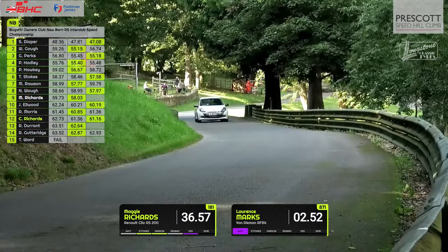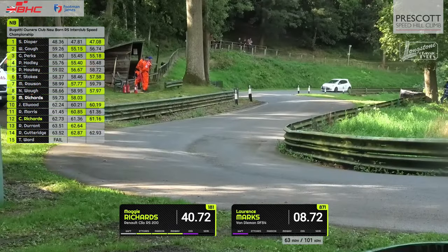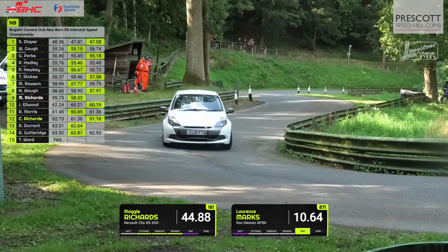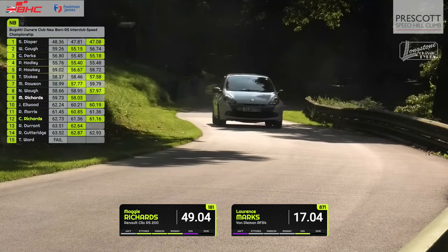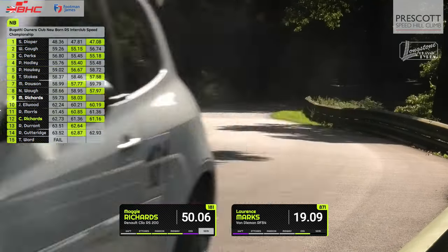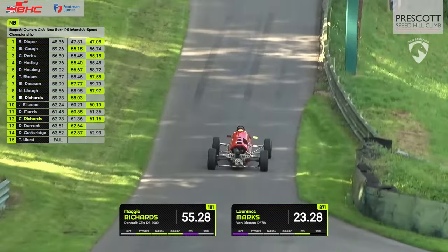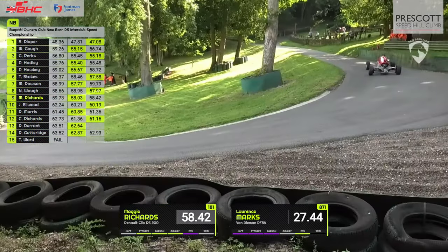So I just want to announce that we are doing 4th practice runs. Stay tuned with us. We're going to keep going for a while yet, bringing you more action on the hill climb circuit here at Loton Park. On screen is Maggie Richards in the Renault Clio RS200, and Lawrence Marks has left the line in the Van Diemen RF84, which you just saw a few minutes ago, driven by Rebecca.